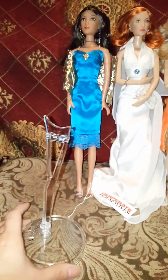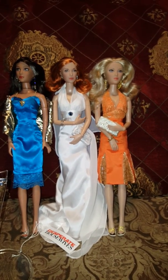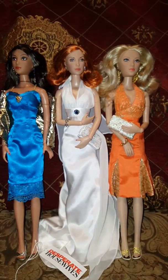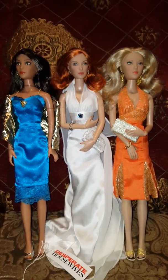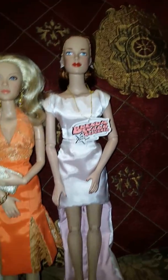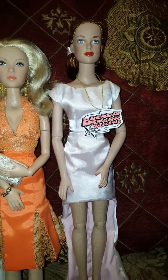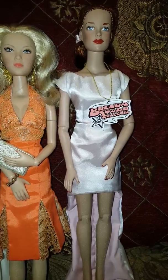Now these are a little bit shorter than maybe the Tonner dolls. Tonner is 16 inches, and these girls are close to 15. So they are just a little bit shorter. Let me get a doll for comparison. Alright, so I did go ahead and get a Tonner Brenda Starr doll, even though she was released in the beginning when FMB was taken over by Tonner. She's still the same standard height.